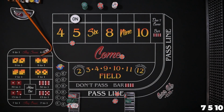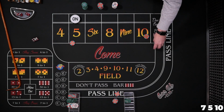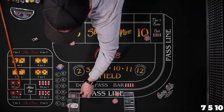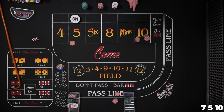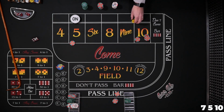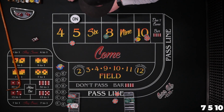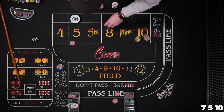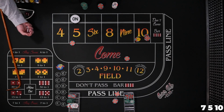10, easy 10. Come bet's going to travel, toss $20 in odds. And then this player is going to say, let me place the 10. Actually, we'll buy the 10 for 30. Again, I need some change here, so let's change this out. Get $10 coming. And let's see what the next number is. Here we go.